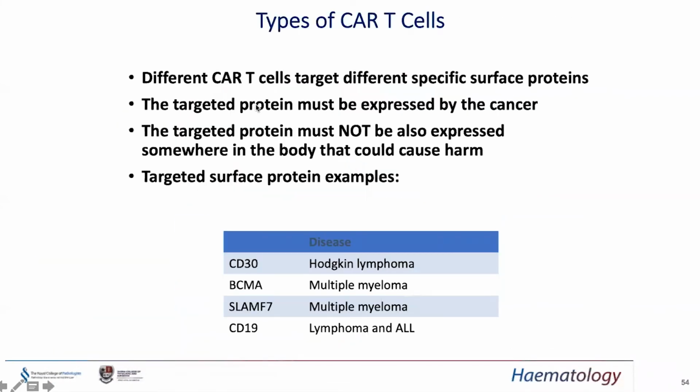The types of CAR T cells are different according to the specific surface protein, so they'll be targeted according to what cancer we are treating, and the targeted protein must not also be expressed somewhere in the body where it could cause harm. The target surfaces examples are here. So if you're treating Hodgkin lymphoma, our target protein is going to be CD30. For diffuse large B-cell lymphoma and ALL, it's going to be CD19. For multiple myeloma, it's SLAMF7, and for multiple myeloma, could be also BCMA.